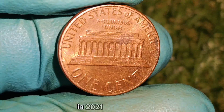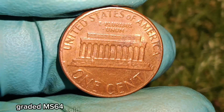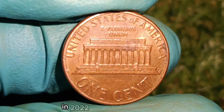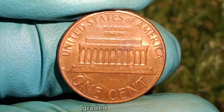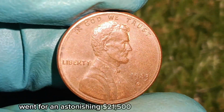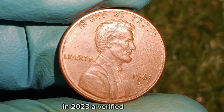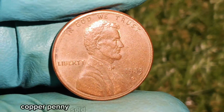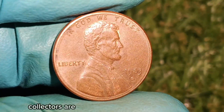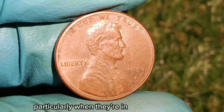In 2021, a 1983 D copper penny graded MS64 sold for $18,000 at Heritage Auctions. In 2022, another example, graded MS65, went for an astonishing $21,500 at Stack's Bowers. In 2023, a verified 1983 D copper penny sold privately for $27,000 on eBay. Collectors are willing to pay substantial sums for these coins, particularly when they're in higher grades.